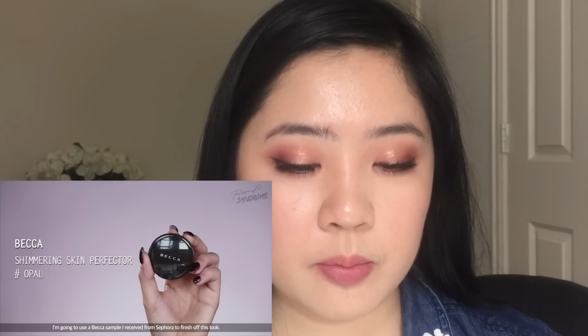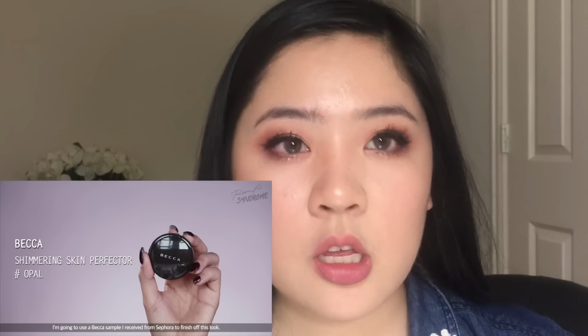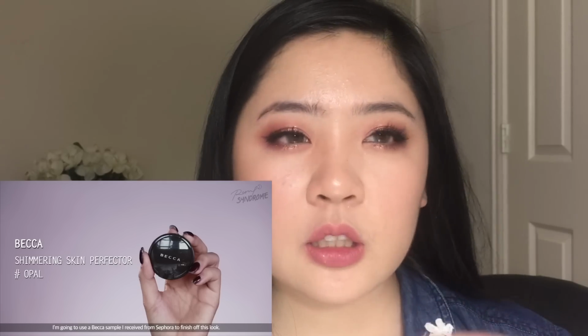Okay, and lastly she highlighted her face with Becca Opal. I do have Opal, but it's in the liquid format and I don't want to put liquid on top of powder, so I'm just going to go with something that's somewhat similar, which is Gilded Honey by Laura Geller.